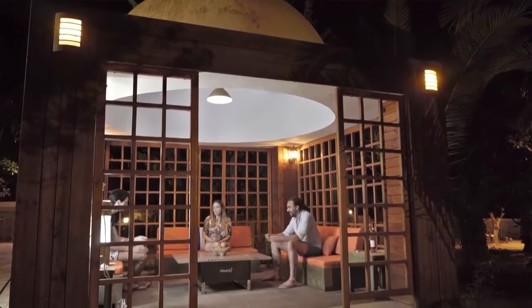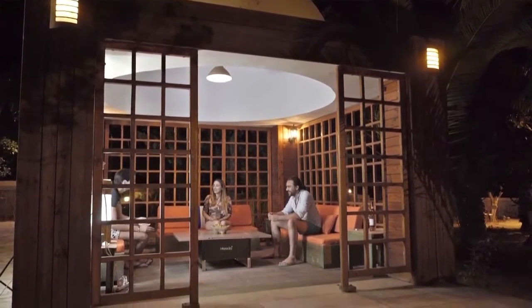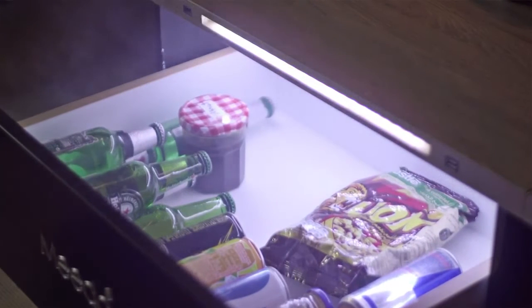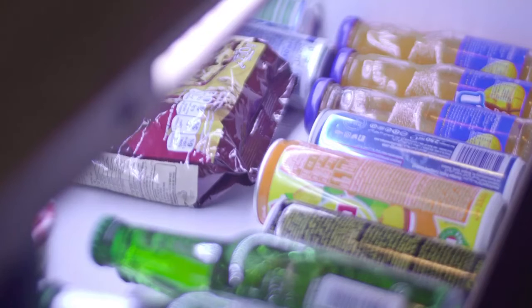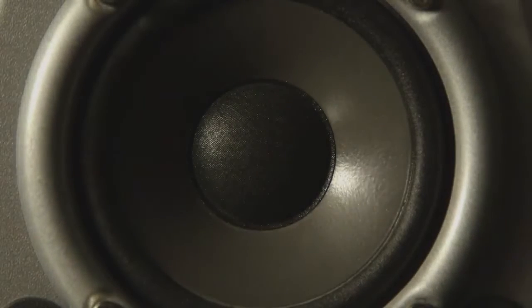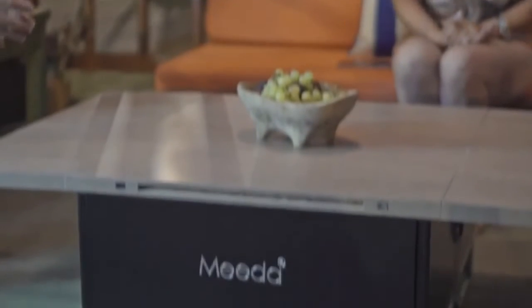Tired of moving in and out to bring your cold drinks? We've also thought of that. Meeda offers you an integrated freezer that allows you to keep all your food and beverages cold and close to you all the time. Meeda also comes with two Hi-Fi Bluetooth speakers so you can enjoy your music directly from your phone.